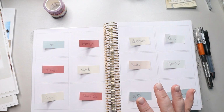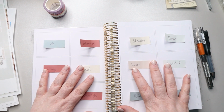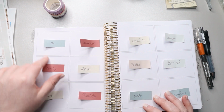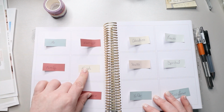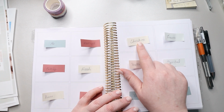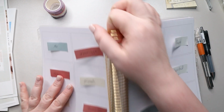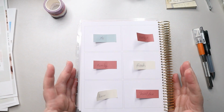What I wanted to do was take those images there and put them into actually worded out goals and everything. So I've kind of broken things down here with my little tabs. This one says me, this one says marriage, friends, family, home, travel slash fun, education, finances, health, spiritual, and then we have YouTube and Instagram down here. So I'm going to take a minute and just kind of put some decoration around the edges of this.